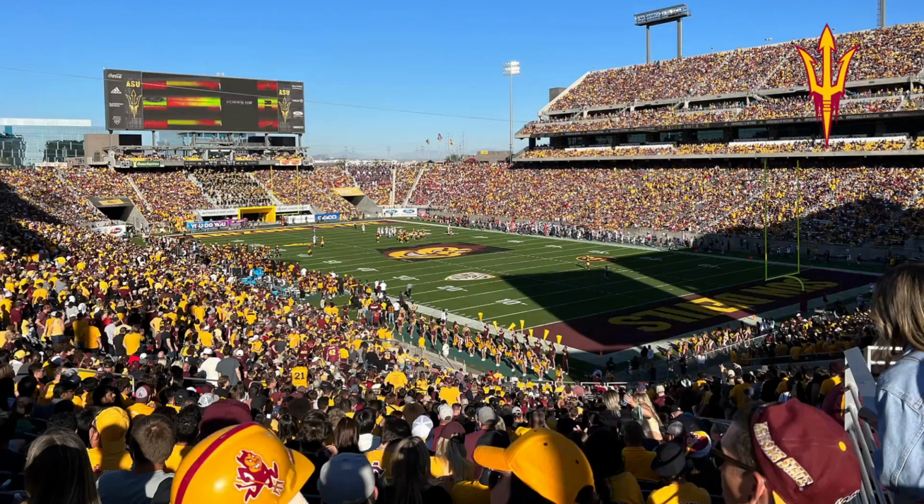And you know those Arizona State students know how to have fun, so this is a really fun stadium. You see a lot of wild stuff go on here, so really cool to see here.